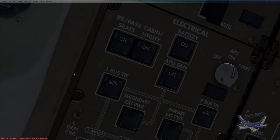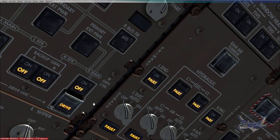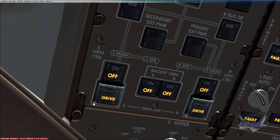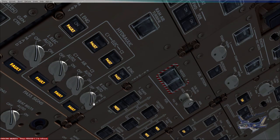So we move over to the electrical panel here. In-flight entertainment cabin utility, make sure that's on. Our bus ties, right and left, make sure those are auto. Our generators, we're using the APU right now, so we leave those as is. And we have our camera lights, that's for the nose gear. We switch that when we're taxiing. And our wipers, we leave that as it is.